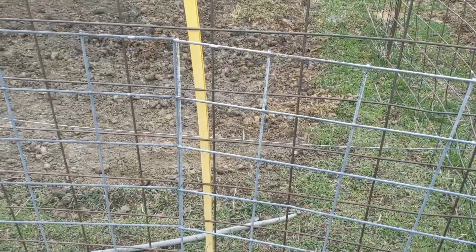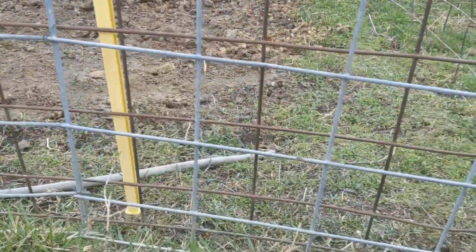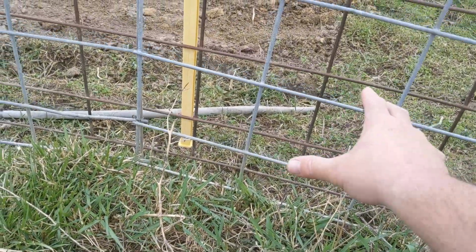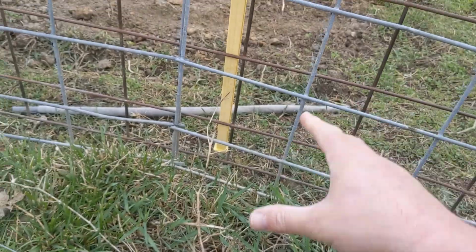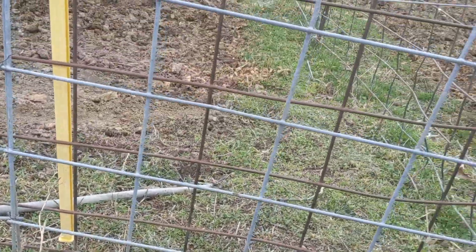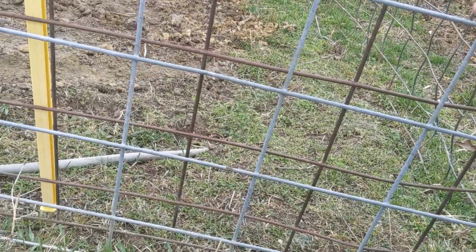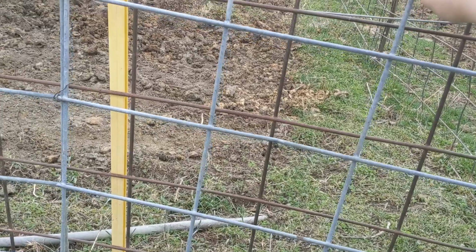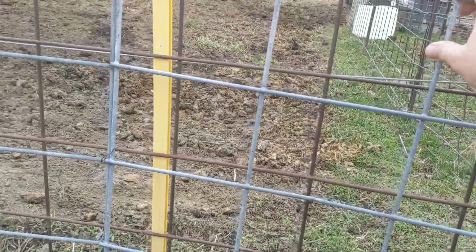Okay, so we've got the other panel temporarily set in place, and you can see the difference we've got. My goal here is just to close this opening up so that the pigs can't see through it and think that they can pop through onto the other side. So now what we'll do is we'll go get some fence wire and tie this fence up to the other fence and to the post and secure it in place so it's ready to go.